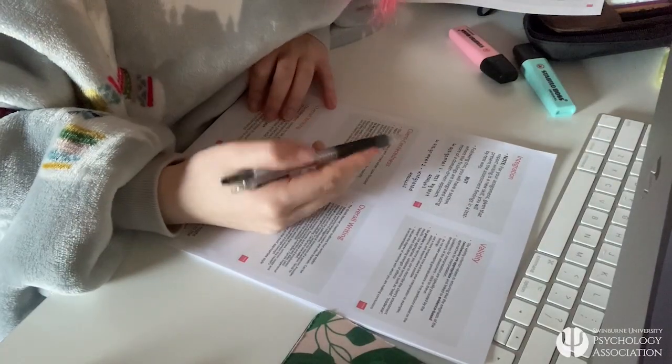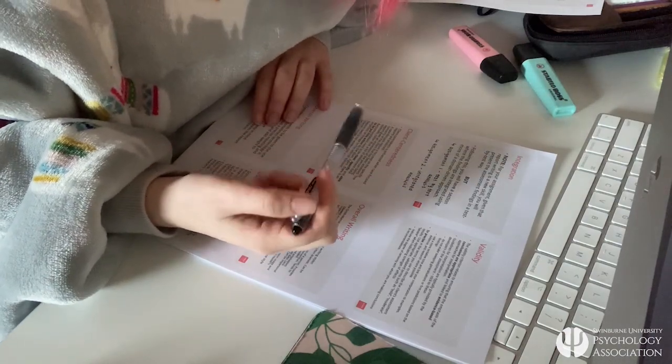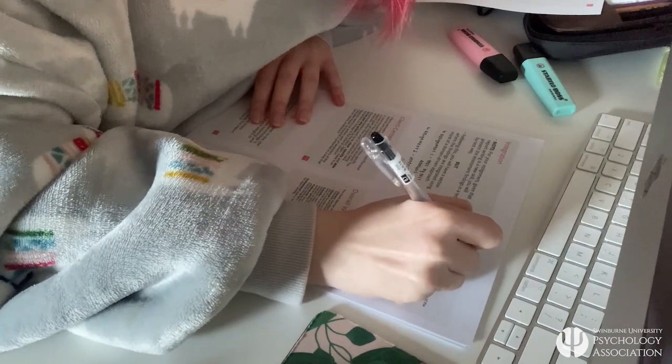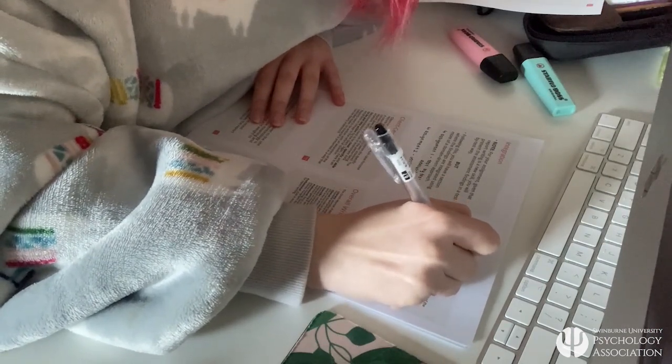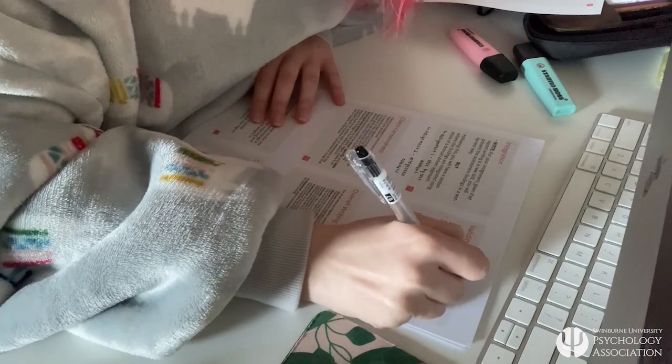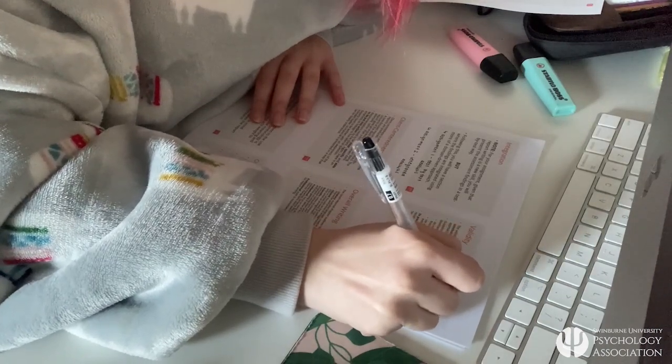So soon after, it's my first lecture of the day, and this lecture is psychological assessment, which is probably my favourite subject this semester. Normally for this subject, I like to print out the slides before the lecture, and while the lecturer is talking, I like to make notes and highlight really important words that I think might be on a later exam or quiz.